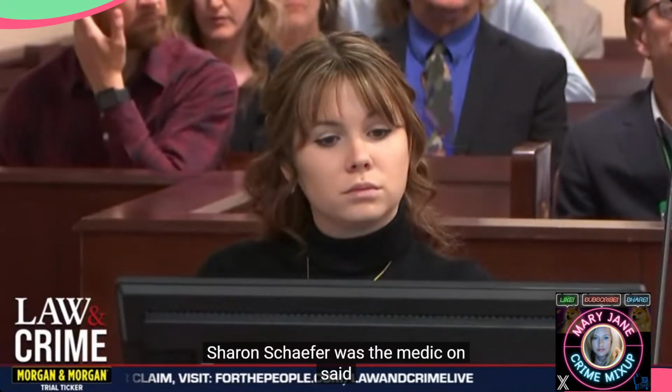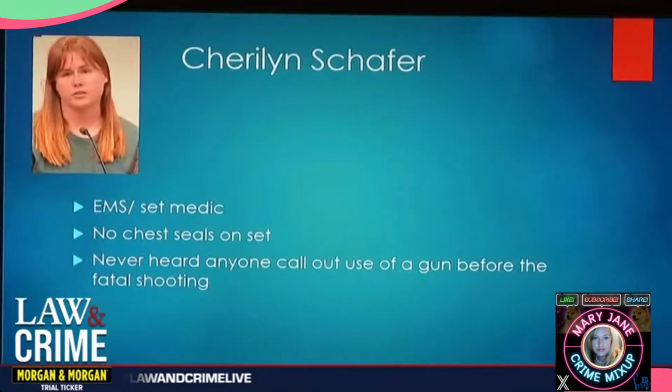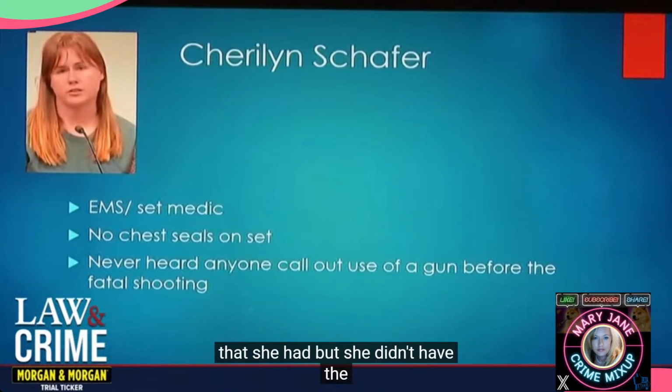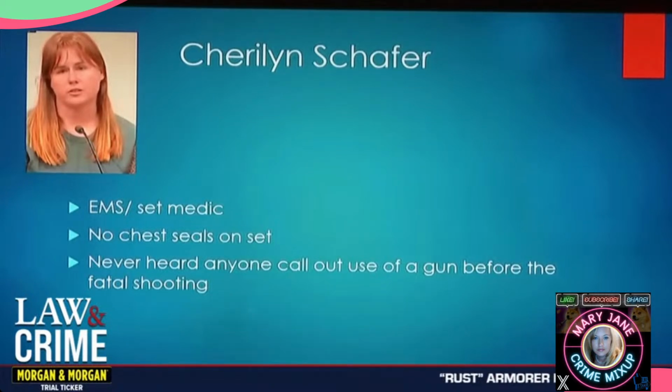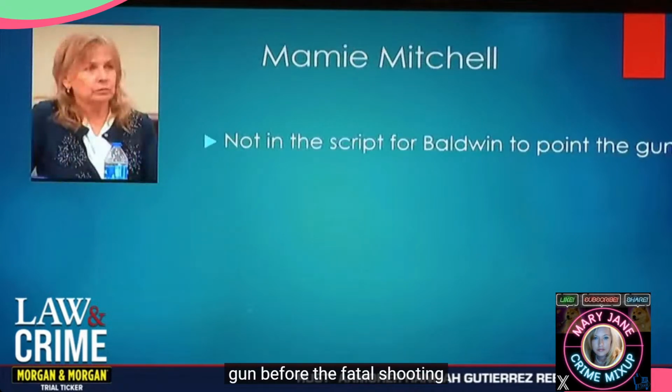Sherilyn Schaefer was the medic on set. You recall she did not have chest seals. She, I think, was doing the best she could with the equipment that she had, but she didn't have the complete equipment to deal with a gunshot wound. She also indicated she never heard anyone call out use of a gun before the fatal shooting.